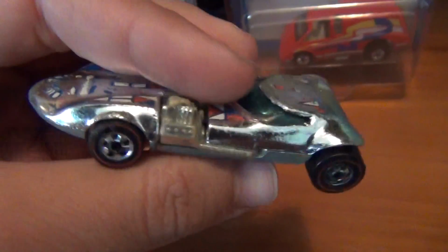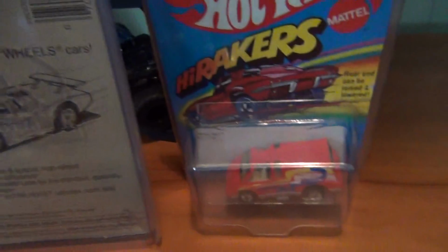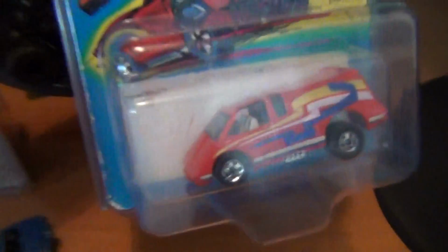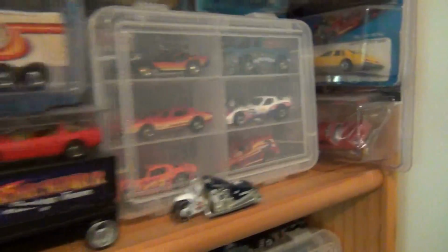I got these for pretty cheap, even though postage was a bit silly, but nevertheless, glad to add these two Redlines to the ever-growing Redline collection. And last but not least, these two, the old High Rakers Vet Van. Actually have a loose one, I'll just get to my crash into the desk.